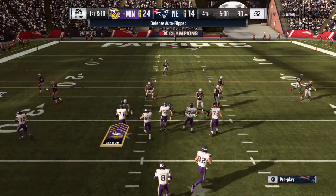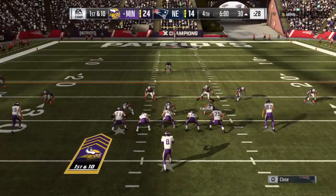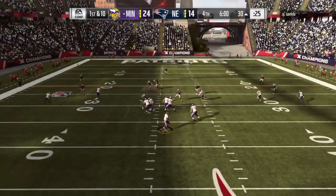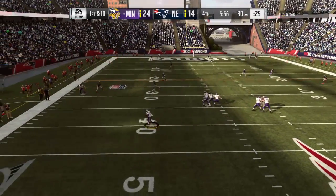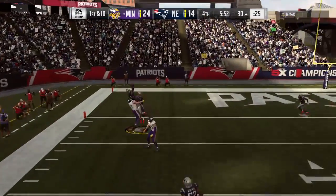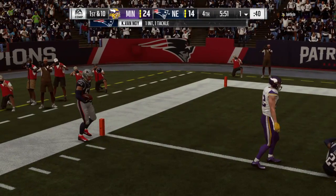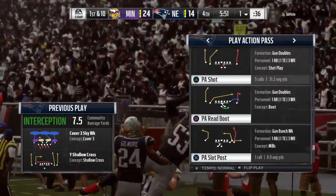Come on, bring that pressure. He got too much time back there. Working out of the gun, Cousins. Now he'll escape to his left. Now he's going to go deep down the left side. Read it well, and it's picked. That had disaster written all over it.